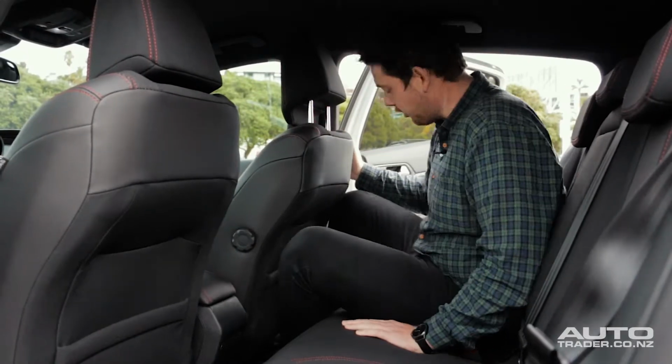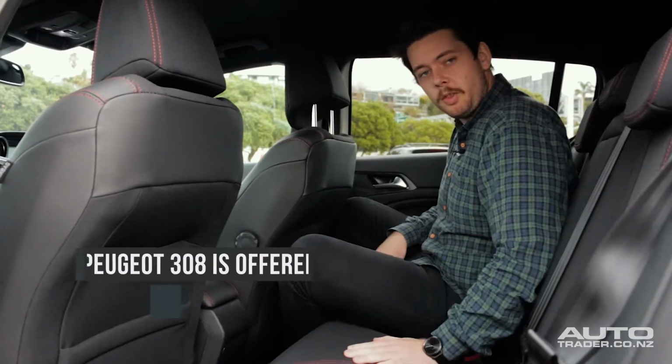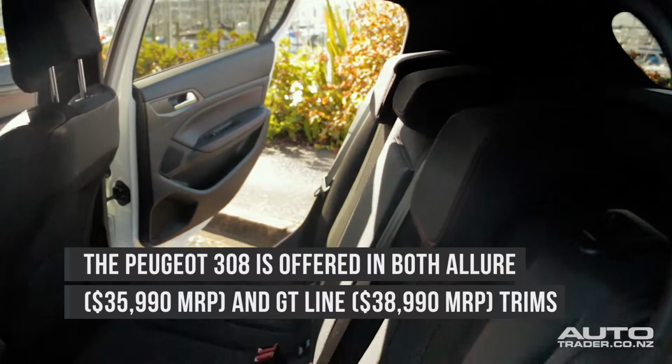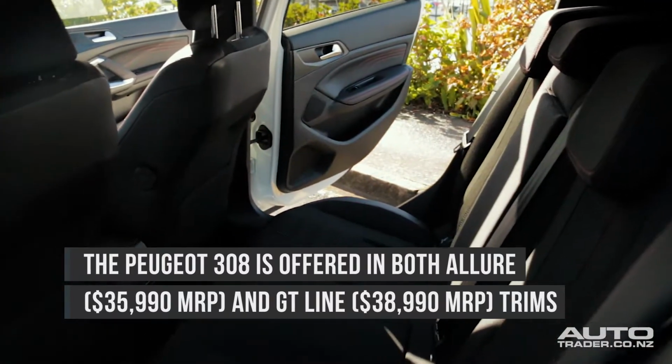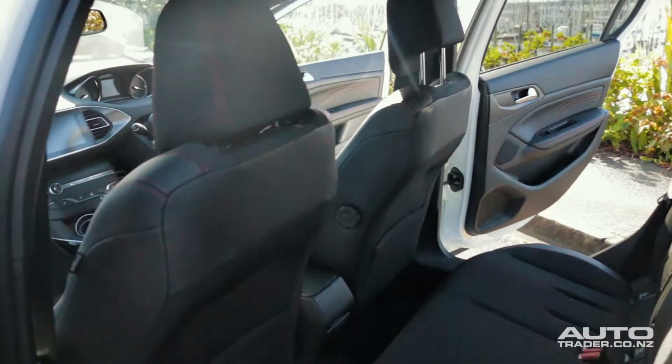Moving along into the interior of the 308, in this particular model we are testing today, it comes with the red stitched fabric, but there's also an Alcantara option or a leatherette. This feels really good, and it's an easy option. It's easy to keep clean and it looks really good.